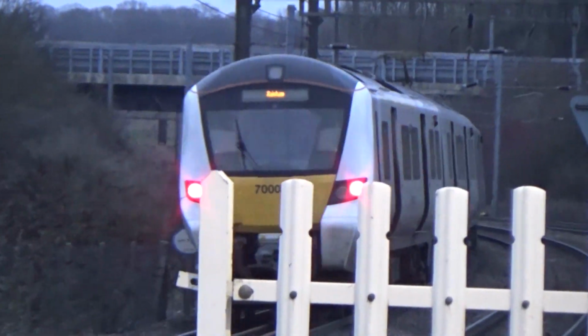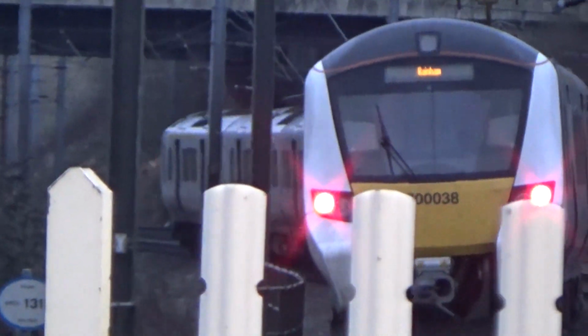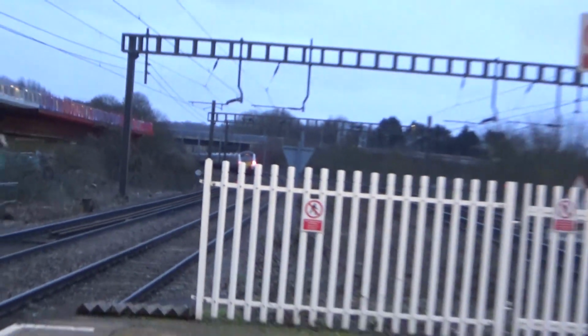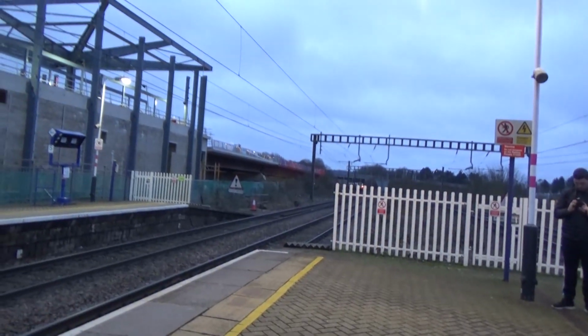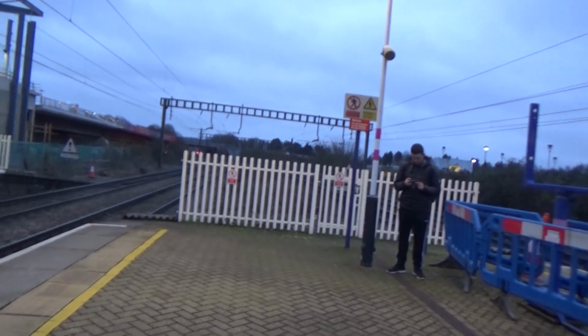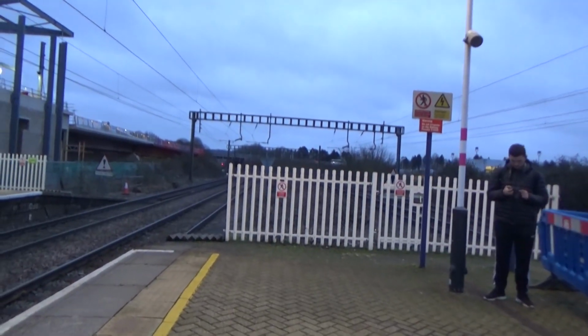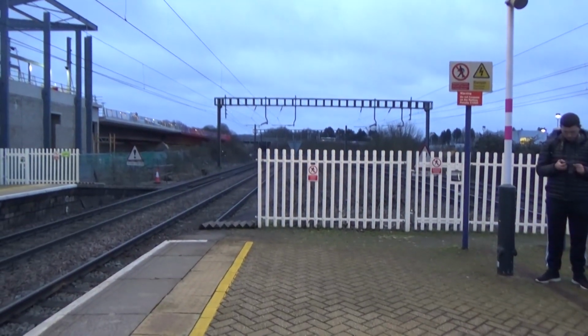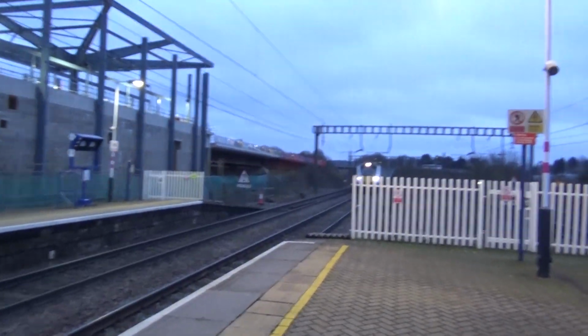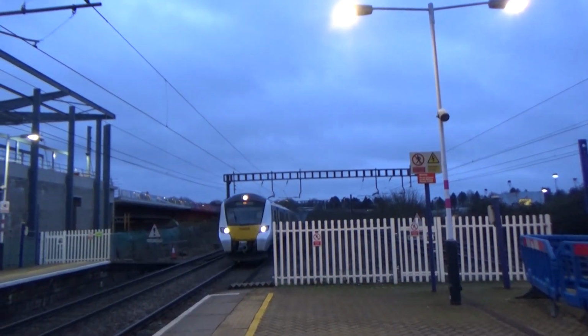700-038, they're heading out to Rainham from Luton. There is a big question about that, because the really weird thing is that the Rainham one comes from Luton, but so does the East Grinstead one. It came like a minute later, so I'm a little bit confused if they're the same train, and one just didn't go to East Grinstead. It's weird. Right, arriving now is the 1553 Thameslink service to Luton.